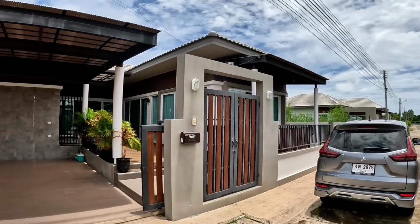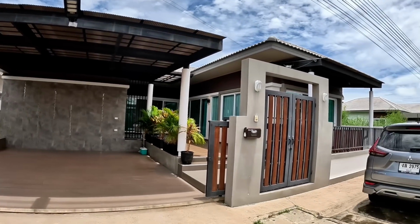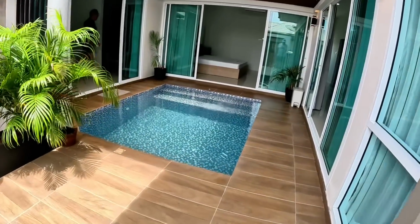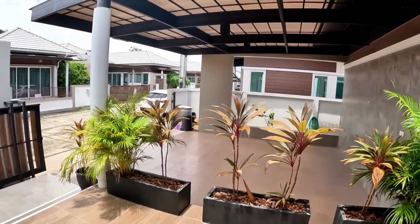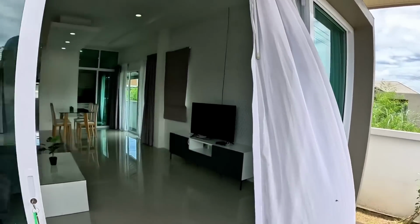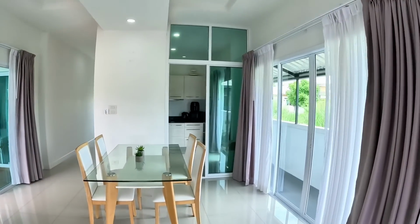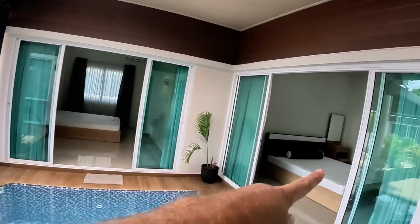Okay, so 3-bedroom villa. There's your gate and your undercover parking and a sensor solar light. And the rent here is 23,000 baht a month. And that includes cleaning this little plunge pool twice a week. Very private. So we're on the Bang Saray seaside of Circumbit Road, just off Circumbit. You get this. Quite a big house, really, well, compared to a condo. And you've got that. There's a bedroom there, another one there.